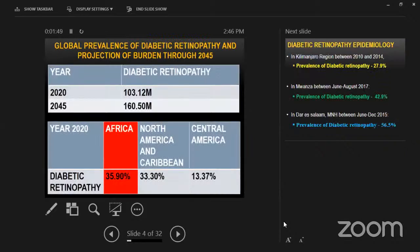Estimates of the global prevalence of diabetic retinopathy and projection of burden through 2045 reported that in 2020, we had about 103 million people having diabetic retinopathy, which is expected to rise to about 160 million.